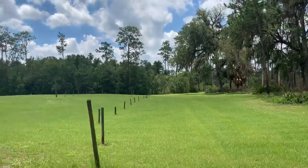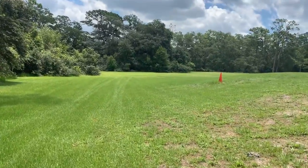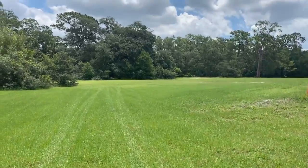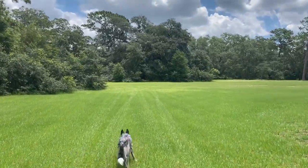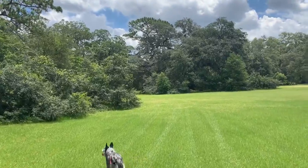Ozzy, come on. All right, so I got off the nature trail to come look at this field, which I do anticipate is where they do the battlefield reenactments. You can hear the screaming children at the playground. They're having fun.